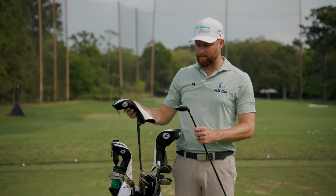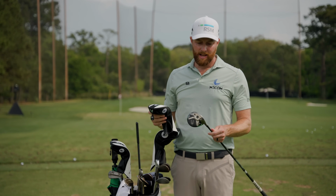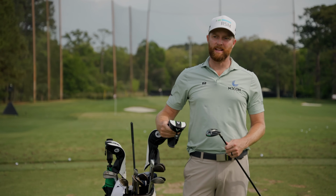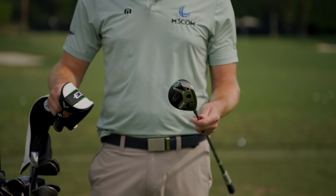One thing I've been working with right now is this Elite Triple Diamond 7-wood. And so I feel like if I sort of hit a trap draw, turn it down, I can hit it somewhere close to 250.